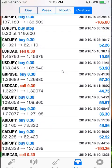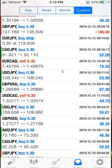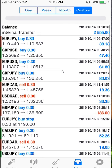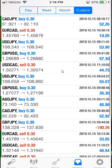And you can see here's all the trades. All the blue are winning trades. The red are where they hit the stop loss, the losing trades. And you can see here, we literally only had 2 losing trades.